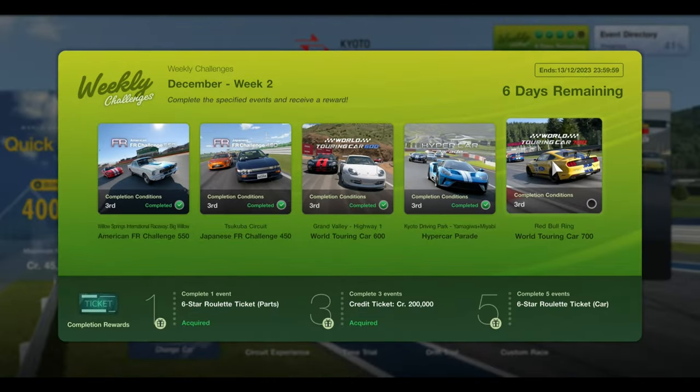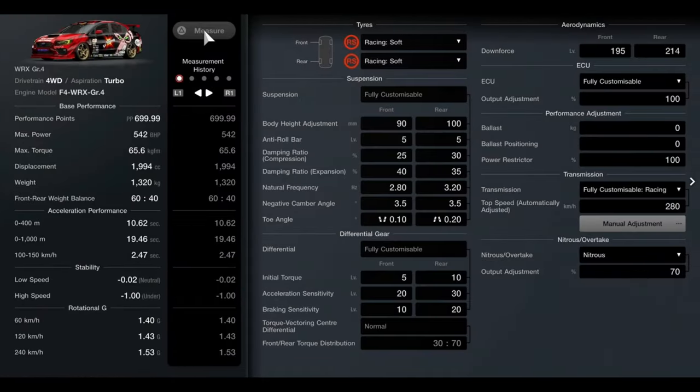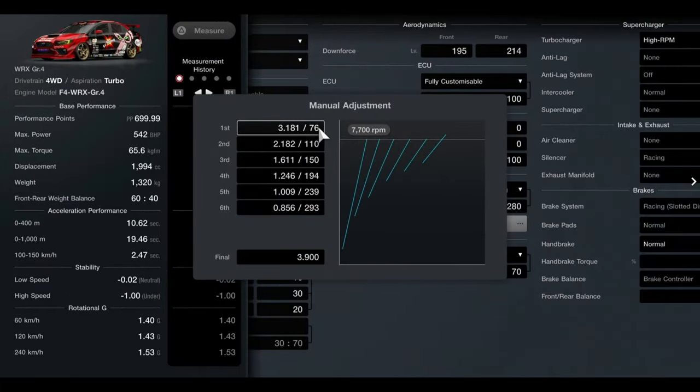The final race is the World Touring Car 700 at Red Bull Ring for 10 laps. This race is restricted to 700 PP or less, and has 10 times fuel and 10 times tyre. I used the Group 4 Subaru WRX with 699 PP. The tune is as shown on the screen.